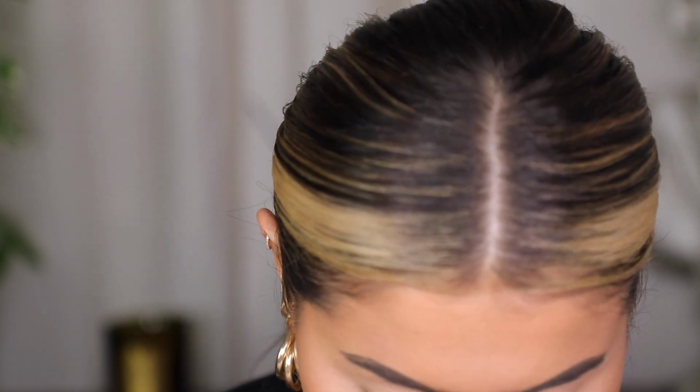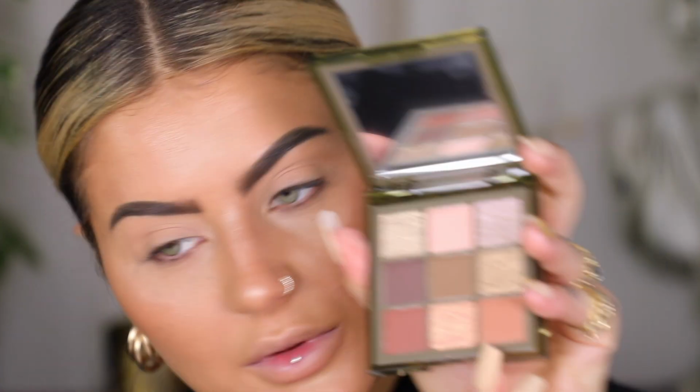Okay, let's see how we're gonna do this. I think I might go in with the big brush for the transition shade first. Let's go in with this transition colour in the corner first. I'm gonna keep it pretty much on the outside of my eye.